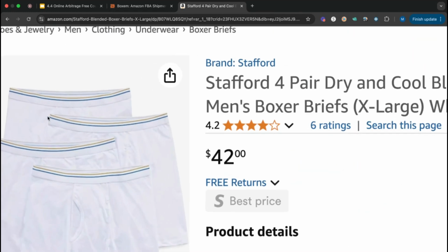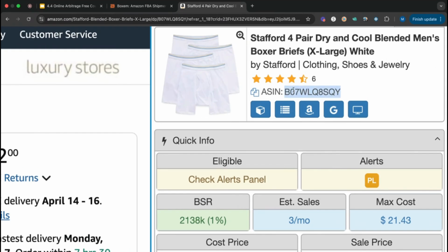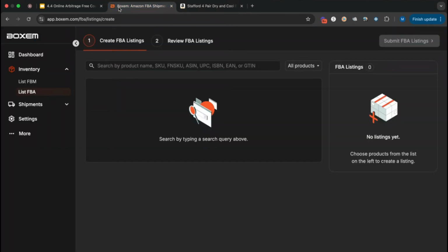So obviously, Stafford's an auto-ungate brand, although don't be afraid of stuff that's gated. Just get ungated, nice and easy. If the ungating wasn't possible, there wouldn't be sellers in those listings. So all we need to do is grab the ASIN right here, and then say we bought this product. The rank's super high, but say we just bought this product here.